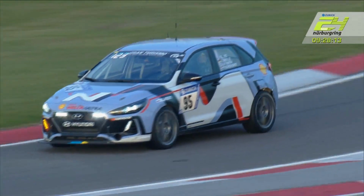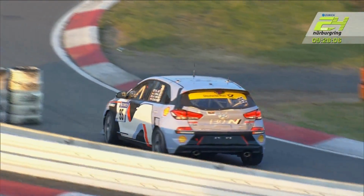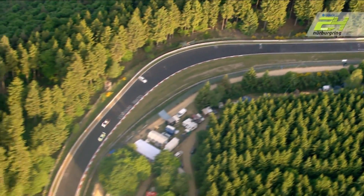This car 11th in its class. 123rd overall for number 95. I was wondering which of the Scottors was driving it. It turns out to be Peter Scottors. Not necessarily driving it now, but he's on the entry list. Paul. Another check to save the tyres.